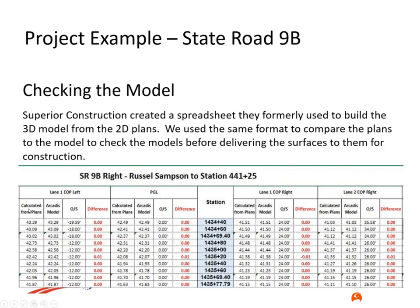So the spreadsheet was developed from the plans, and then the model was delivered, and they put the numbers from the model next to the plan numbers just to validate that what they were getting in the 3D deliverables matched what was calculated in the plans. So that was kind of their QC process for checking the model.